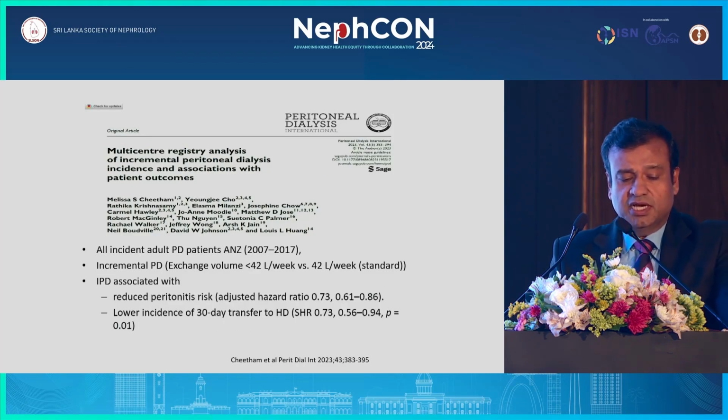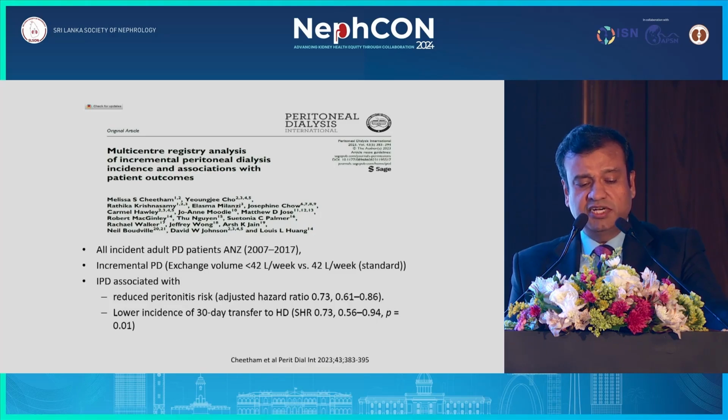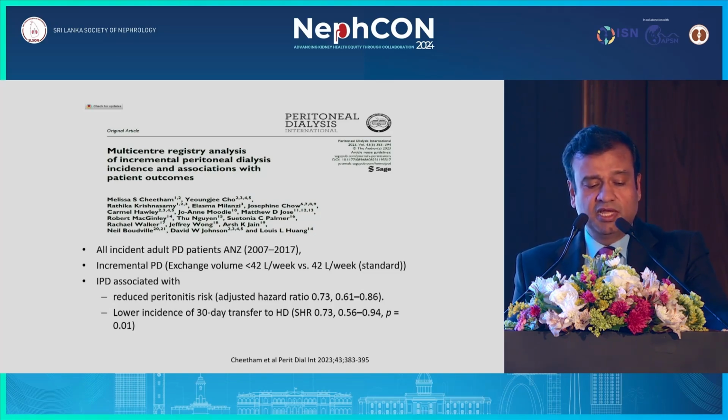This is another ANZ registry data, which basically looked at all incident patients for a decade, 2007 to 2017. And they looked at incremental PD, which was defined either as an exchange volume of less than 42 liters a week or more than 42 liters a week, which was standard. What they found was that incremental PD was associated with reduced peritonitis risk and lower incidence of 30-day transfer to hemodialysis. So lower peritonitis risk and better patient survival and better technique survival.